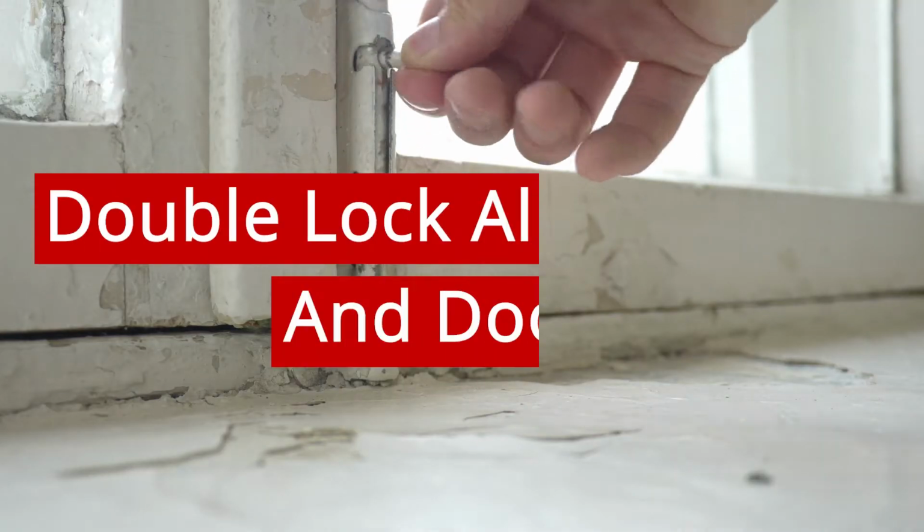Tip 3. Double lock all windows and doors. Our third tip is to always double lock all your windows and doors. Burglars often break into houses through unlocked windows and unlocked doors, so it's important that before you go out or before you go to sleep that you make sure all your doors and windows are locked securely or double locked. Double locking your property can help improve your home security as it can make it harder for thieves to break into your home.